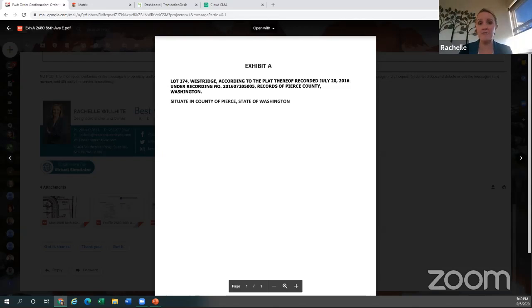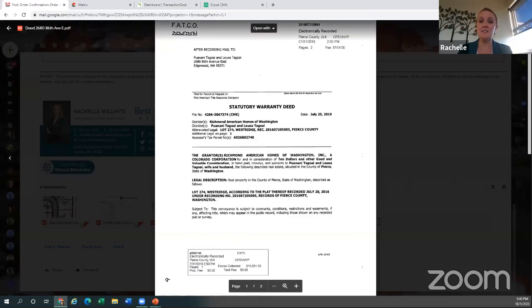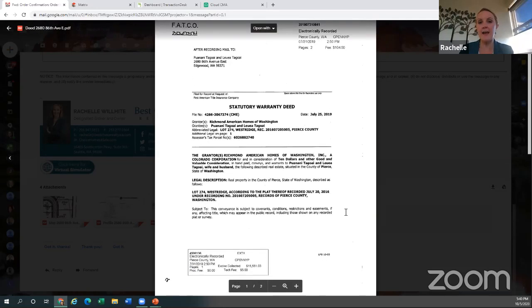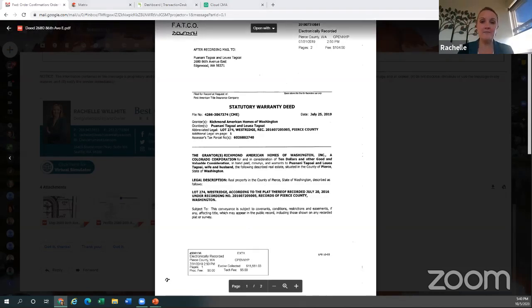That's why it's important to have this, because you have a valid listing agreement and you have a title company who has gone ahead and approved this for you. Let's go to the next one. So that's number two. The third one is the statutory warranty deed. This is important because when you are filling out your listing agreement, you want to make sure that the name that you put on the listing contract is the last vesting deed.